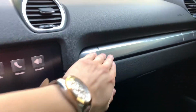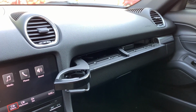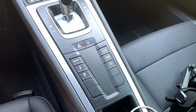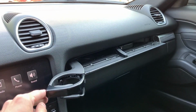I did want to show you guys, speaking of water bottles, how you actually have some cup holders. Pretty unique design, and I really like how Porsche integrated that into the actual cabin itself. Obviously you can't fit water bottle holders and stuff like that here, so you put them inside of the dash, which is a really unique place.